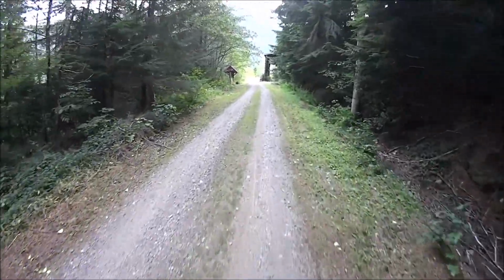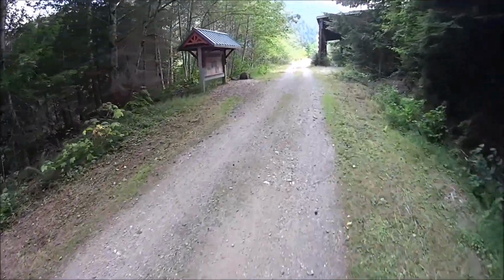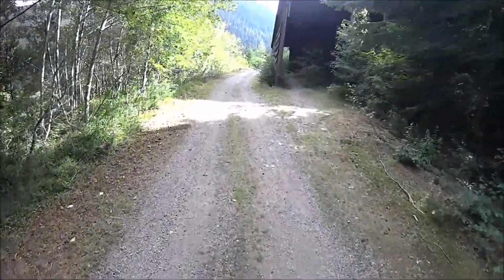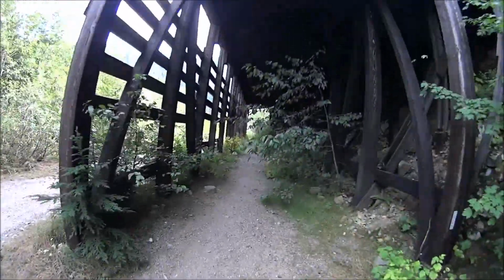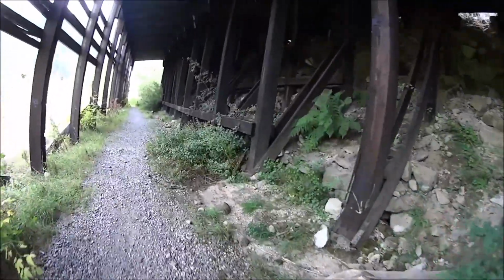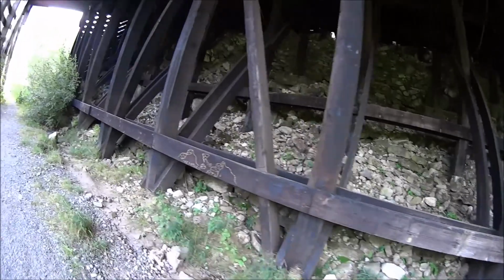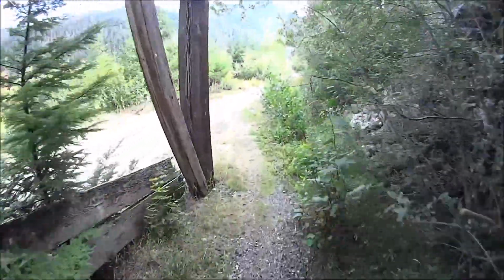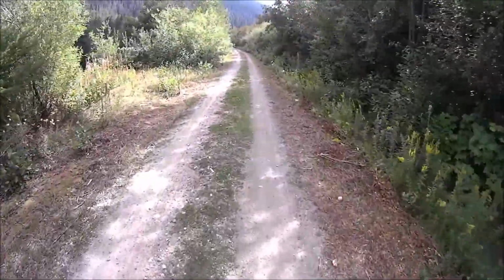Well, there's the avalanche snow shed, which is a pretty cool landmark. We'll go through it. It's for avalanches in the wintertime. It probably still works. And no one usually goes through here. Snowmobiles probably go through here, but the tunnel's closed.